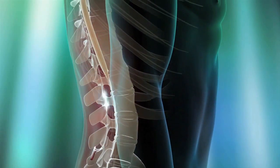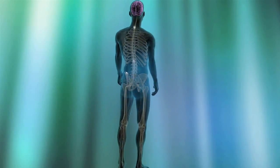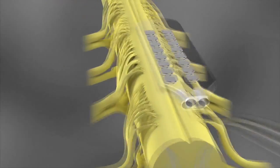The electrodes come as either multiple electrodes on a single wire, called percutaneous electrodes, or the electrodes are configured on a paddle as shown here. These paddle electrodes need a small opening in the bone, or lamina, called laminotomy, or sometimes laminectomy.